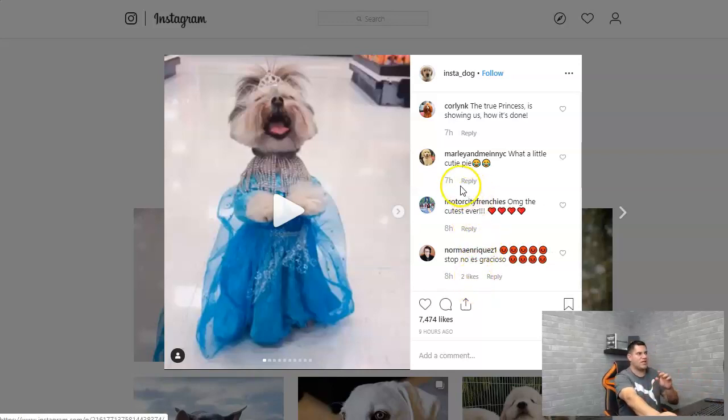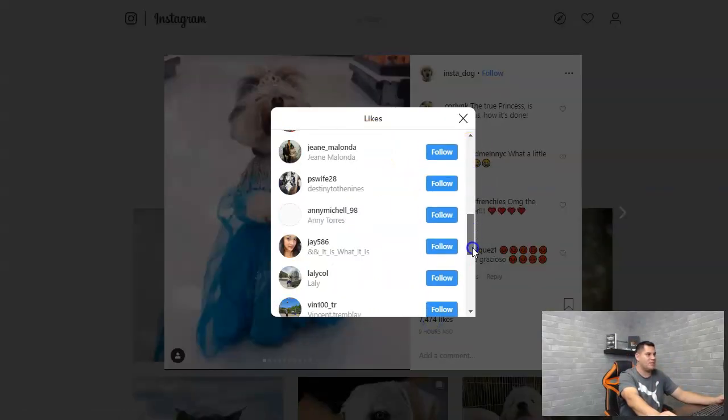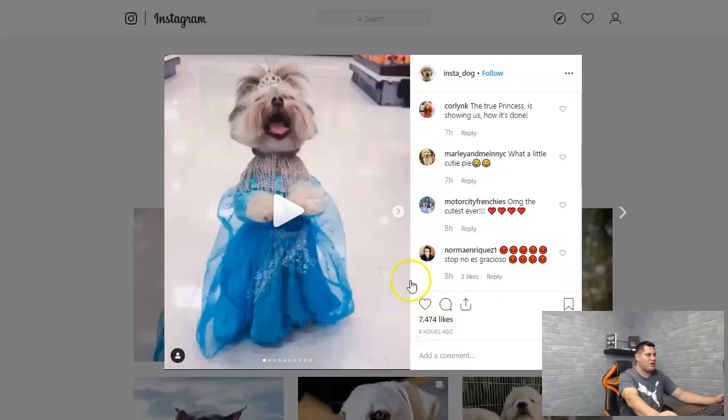The fastest way to do it, by finding the people that have actually liked this image, is to click on likes and go and follow these people. Follow these 7,400 people. That's how you do it and get higher engagement, but also do it where it's quick enough that you can actually get 1,000 followers in 1 week.